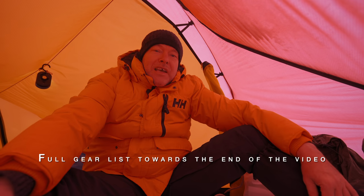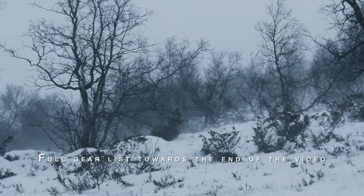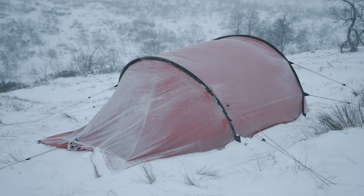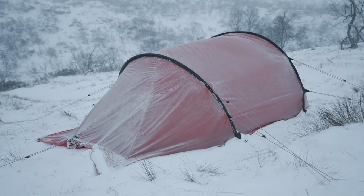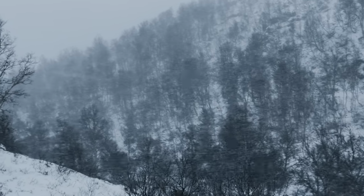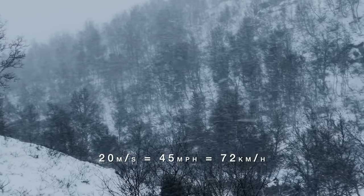Hey there, and welcome to another winter camping trip. Right now I'm sitting inside my tent waiting out a snowstorm. It is the morning, day two of the trip, and the wind picked up quite a lot over the night, and it looks like it's around 20 meters a second winds.